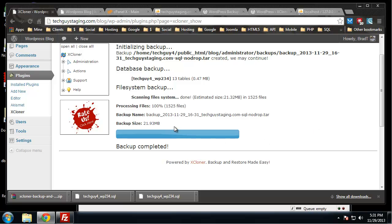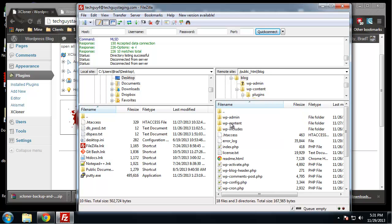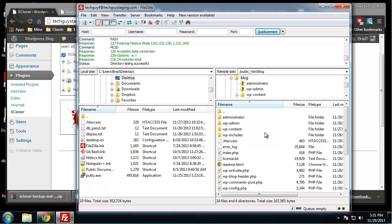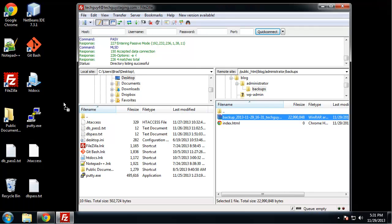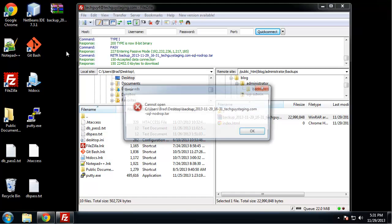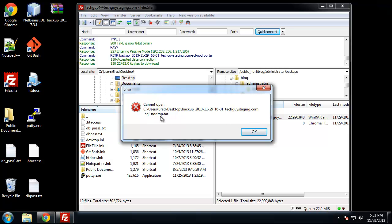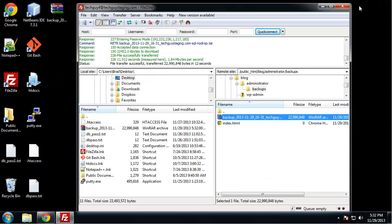Alright, so backup complete. So we should be able to get that backup if we go to, let me reload this here. Now we have this administrator folder, backups, and we have this archive. So let's bring that over to our desktop. Okay, and let's just see what this consists of. I guess it can't open the TAR file. We do need to just upload that to wherever we want to restore the site.